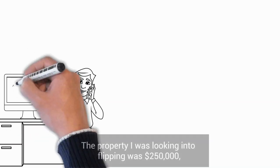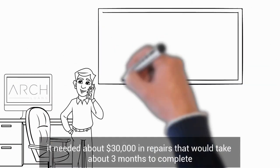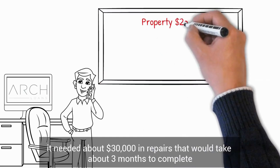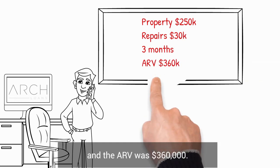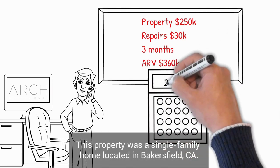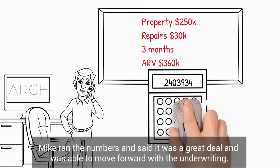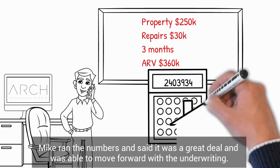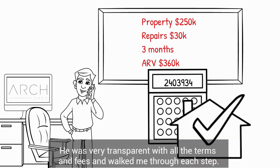The property I was looking into flipping was $250,000. It needed about $30,000 in repairs. That would take about 3 months to complete, and the ARV was $360,000. This property was a single-family home located in Bakersfield, California. Mike ran the numbers and said it was a great deal and was able to move forward with the underwriting. He was very transparent with all the terms and fees and walked me through each step.